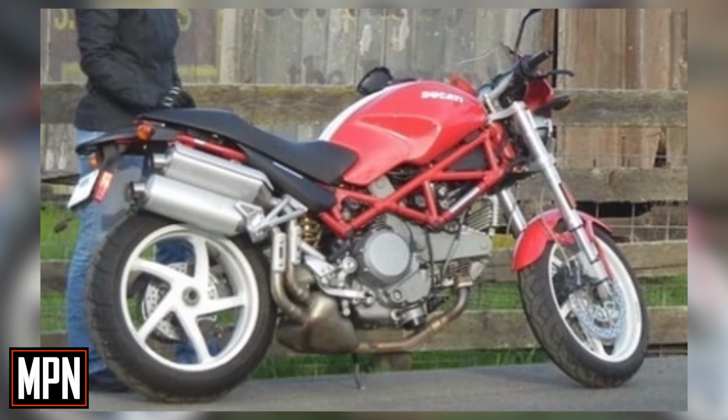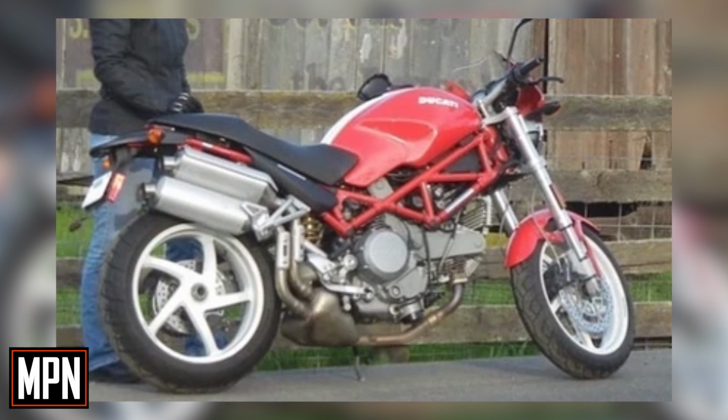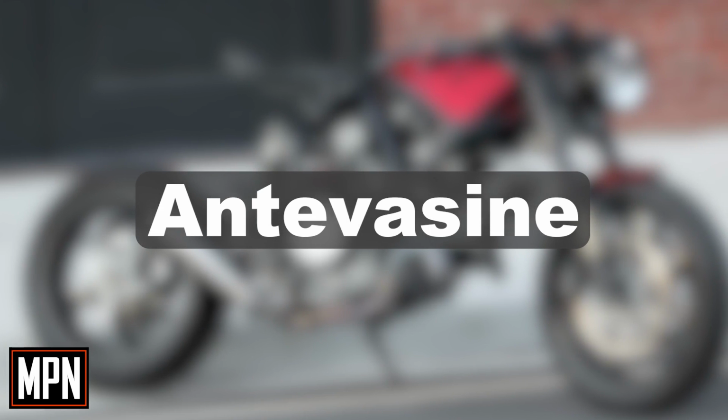After 5 years of honing his craft, Smedley began designing and laying out the build in the fall of 2017, before ultimately finding the Ducati he would use in 2018. The 2006 S2R 800 was actually in great shape with only 3,500 miles on it, but none of that really mattered to Brent. Smedley named the custom bike Antevasine, which is fitting for both the bike and its builder.